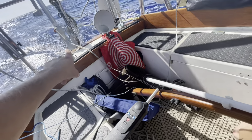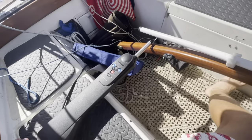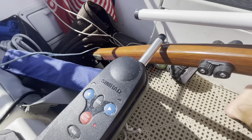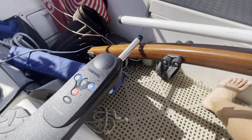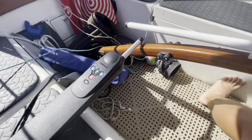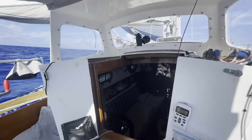The boat's gone off course again. That always means Sargasso weed on the wind vane. I finally got tired of clearing the seaweed off the wind vane and reverted to this guy. So you gotta listen to this. Get to listen to this noise all day. I might go read on the front of the boat, actually, get away from it.